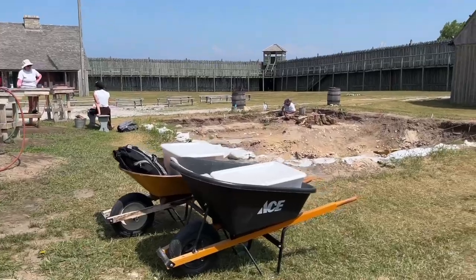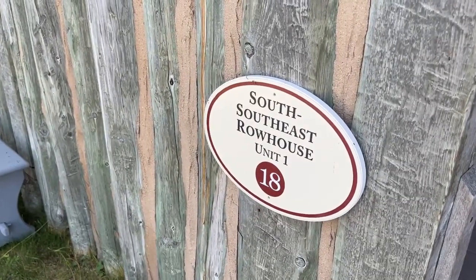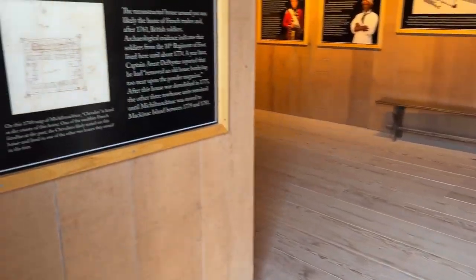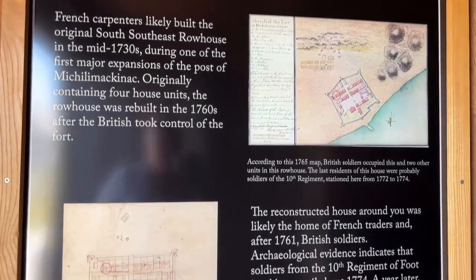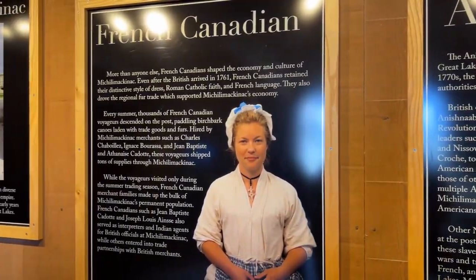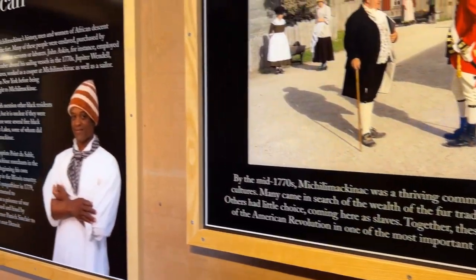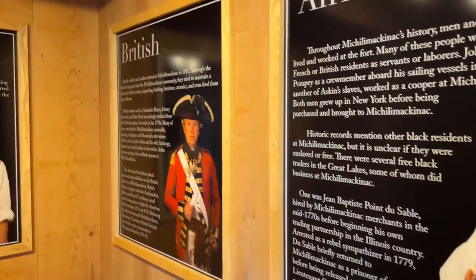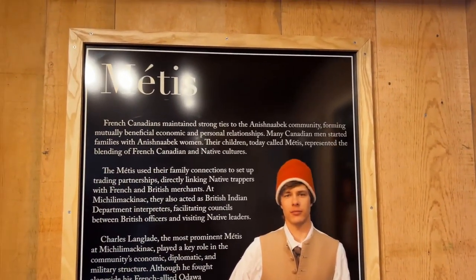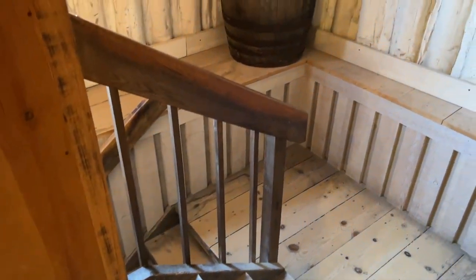And here's the other side of the excavation plot. I think that's what they call it, a plot. I don't know. I could be wrong. Okay, here's the South-Southeast Row House, unit 1. Another nice big fireplace. Some of the people who were here, a lot of them British. Metis, I don't know. Okay, heading down.